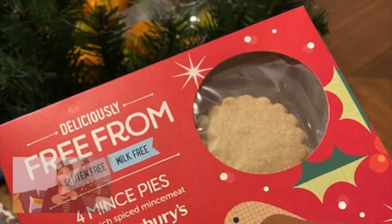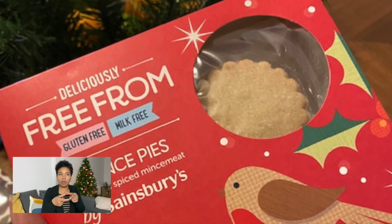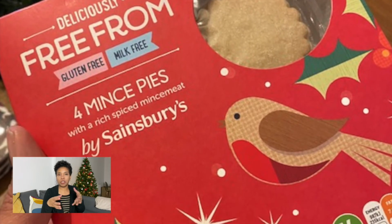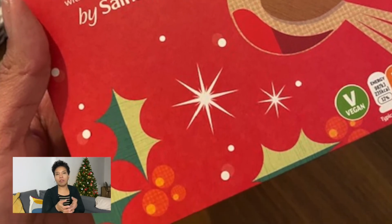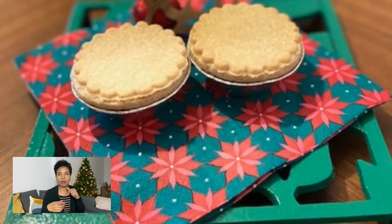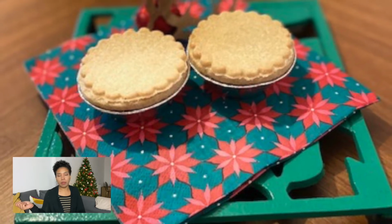The other thing that I wanted to talk about are Sainsbury's Free From, I think it's their Free From line, mince pies. Mince pies are kind of a big thing over here in the UK. They're tiny baby pies filled with mincemeat, which is another dried fruit filling. But they've got a lovely pastry around them, and you see them this time of year. People are just eating them by the hundreds.